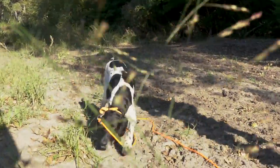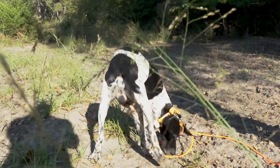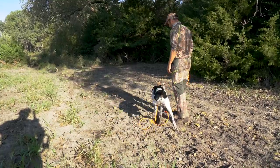Here's another acknowledgement. A deer came right through here. He's trying to figure out where, putting all of those pieces together. This isn't a constant, steady stream of scent. Good, come on.